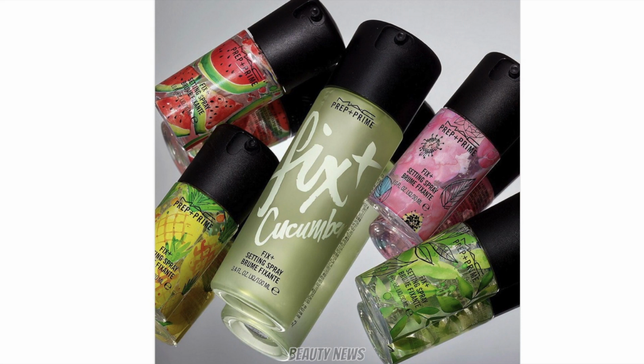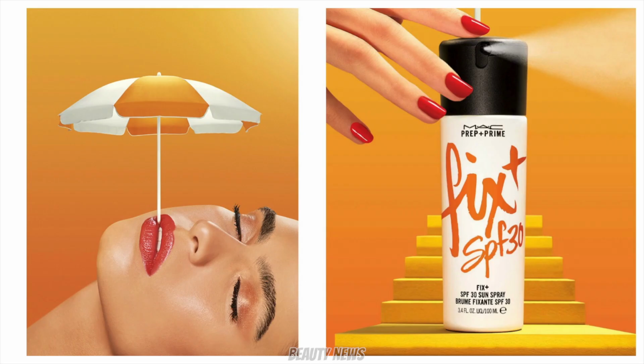One of the biggest things that people were talking about in June, and I think throughout May, was the mini MAC Summer Fix Plus. They had the watermelon one and the pineapple one and the peony and the white tea, was it? And the cucumber. People were talking about them for quite a while, but then all of a sudden MAC released Fix Plus with SPF 30.